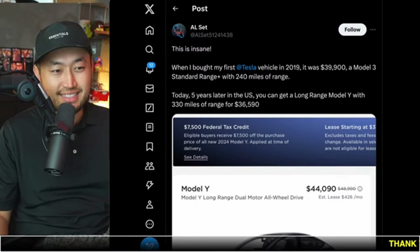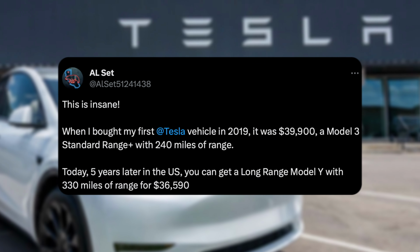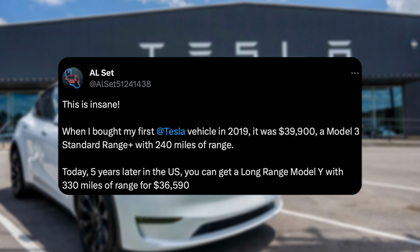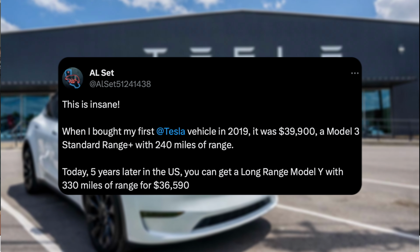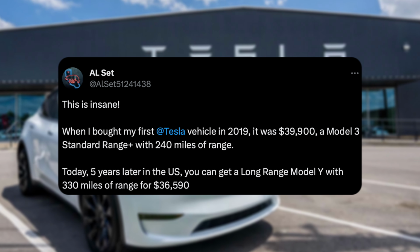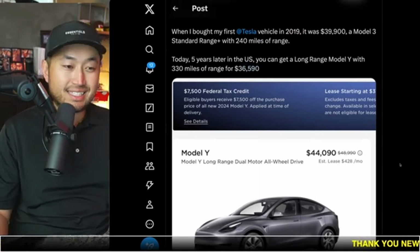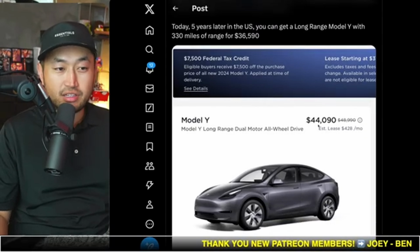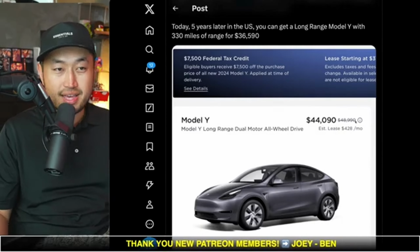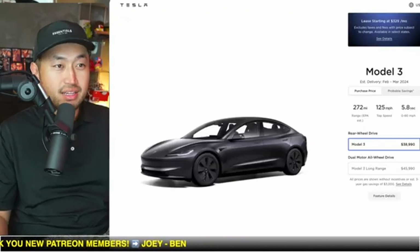So this sparked the idea on why I wanted to talk about this. Check out this post from AL Set. Quote, "This is insane. When I bought my first Tesla in 2019, it was $40,000, a Model 3 standard range with 240 miles of range. Now, 5 years later, you can get a long range Model Y for $36,590." Of course, this is factoring in the $7,500 point of sale discount, which is minus off the purchase price of $44,090. So I wanted to know if I went into inventory.